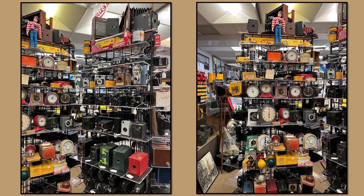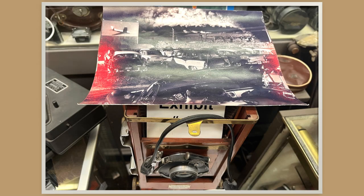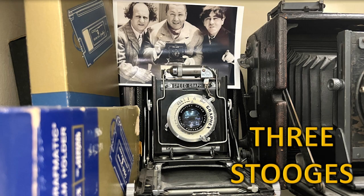He had a whole collection of clocks and, of course, more and more cameras and famous photographs. And this photograph of, you might know her as a famous first lady. Yes, it's Jacqueline Bouvier Kennedy Onassis. She was a reporter, and these are two of her cameras. And this camera is being held by 3 old friends, the Three Stooges, Larry, Curly, and Moe.